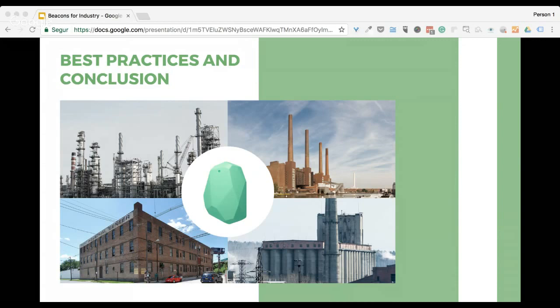Yeah, the list for industry could go on and on. There's just so much in terms of possibilities, because there's so much happening in industrial buildings. I would also say it's best to pick one and do it well. Then with the beacons in place, you can set up more.